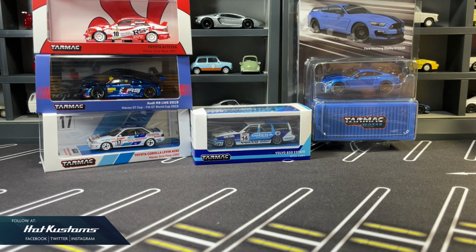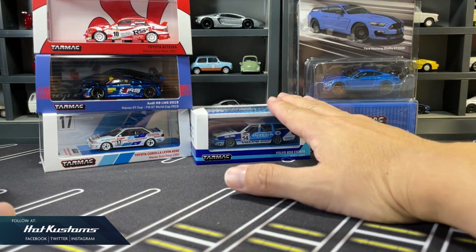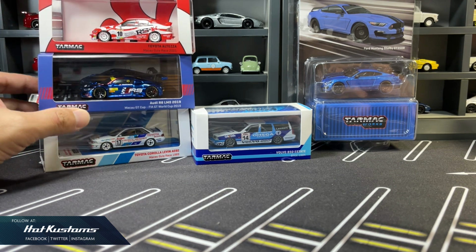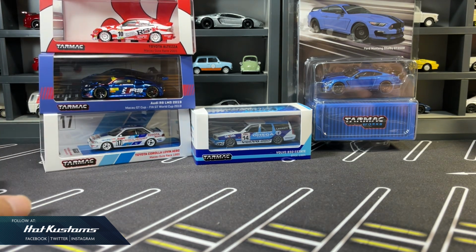As usual, I'll split this into 3 bite-sized videos, starting from the GLOBAL64 Ford Mustang, followed by the Volvo 850 Estate, and the third video will be the Toyota Altezza, together with the 2 already released castings.